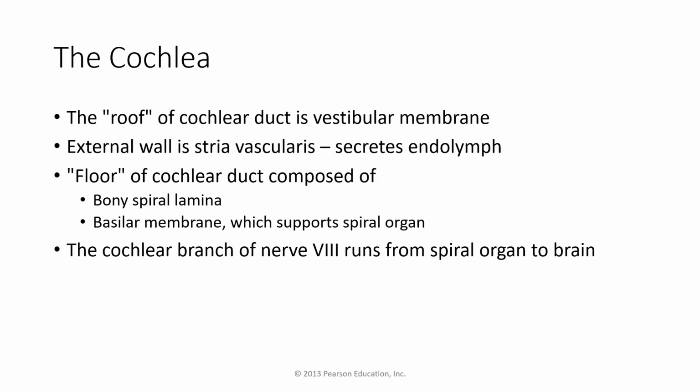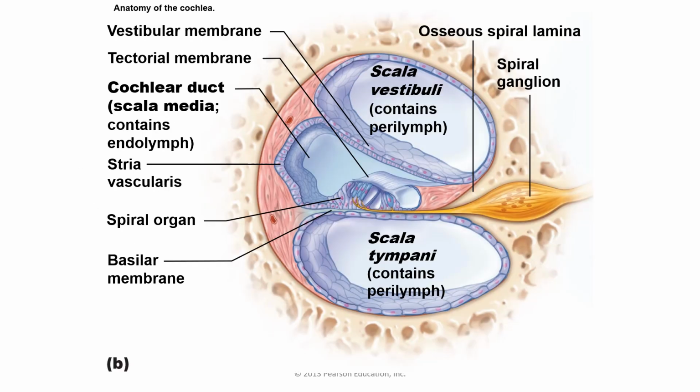The roof of the cochlear duct is the vestibular membrane. The external wall is the stria vascularis, which secretes endolymph. The floor of the cochlear duct is composed of the bony spiral lamina and the basilar membrane, which supports the spiral organ. The cochlear branch of cranial nerve 8 runs from the spiral organ to the brain.